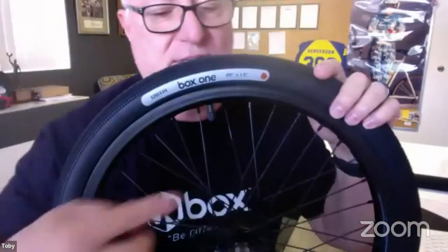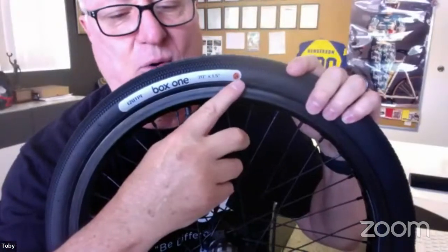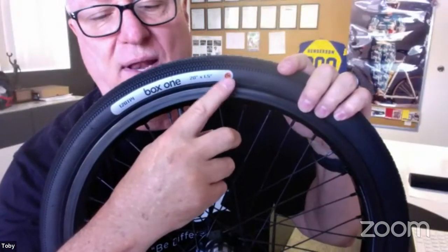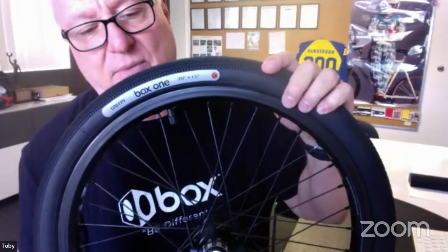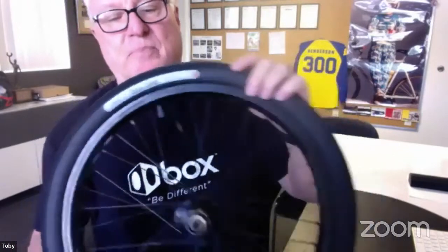If you want to see, this is the BoxOne, obviously. So there's going to be an orange logo, with the BoxOne being a red logo here, and then it says BoxOne. So you can tell the difference when you get your hands on one by just looking at the logo. Anyway, yeah, excited about them.